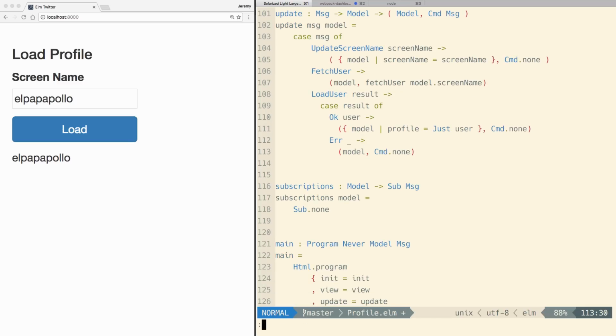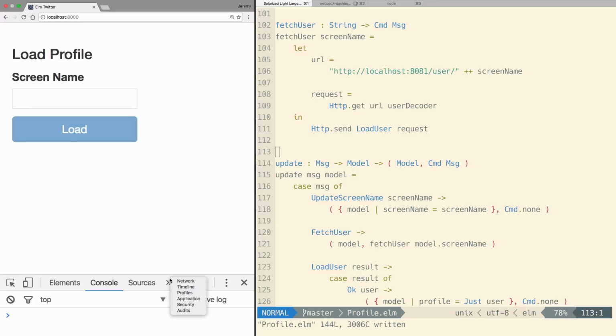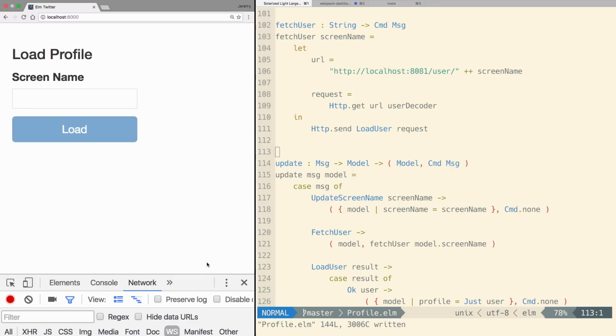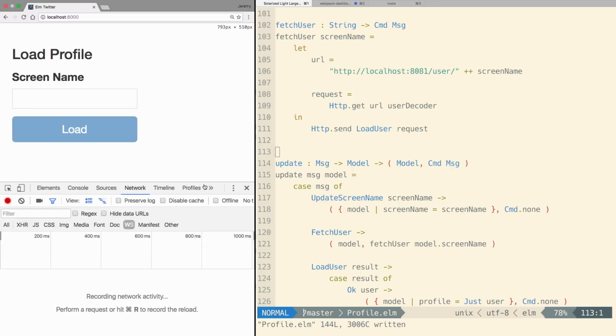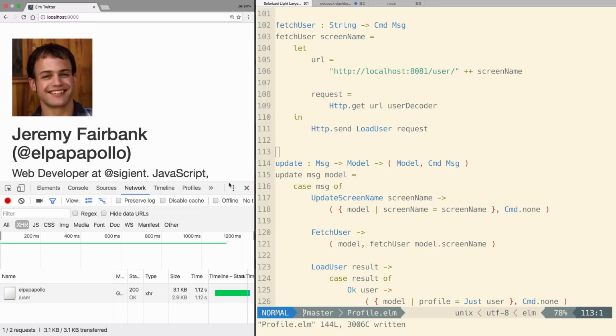So everything looks like it's compiling now. We'll save it. Look at our network. It's really blown up here. Type in the pop-up Poyo. And there it loads up.